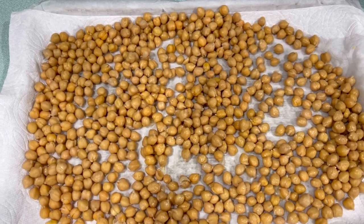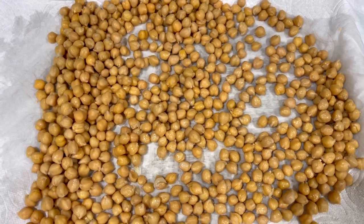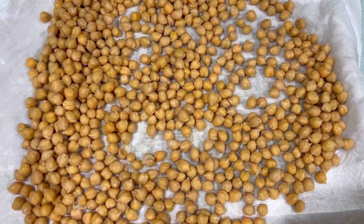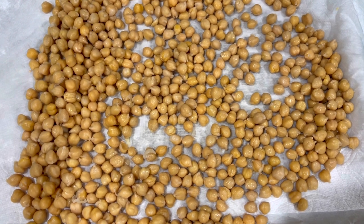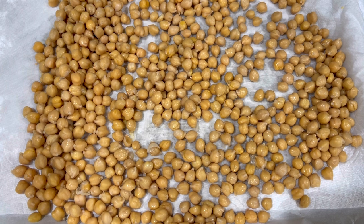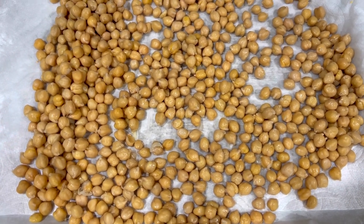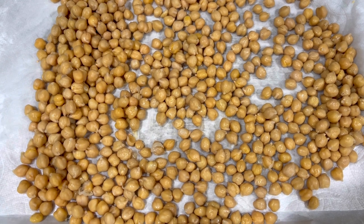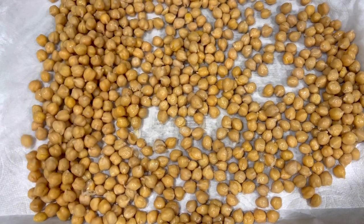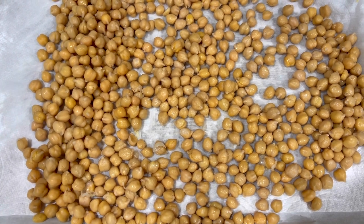Also, something to note, I have parchment paper under here, but I am wiping off the chickpeas so they get as dry as possible. This does help to get them a little bit crispier, but just note that if they are wet or too damp, they're going to steam as opposed to roast. So try to just get these as dry as possible, hence why I have paper towel under them, and then I put one on top and kind of roll it around.